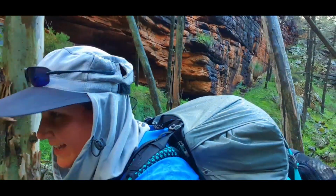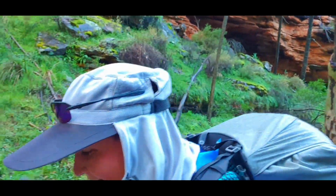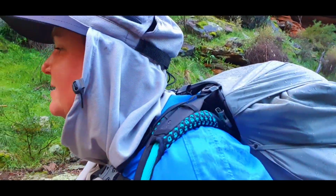So we've reached the upper reaches of the gorge where the water's stopped running. Woo! Might pay attention to where I'm going for a second.